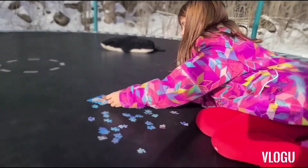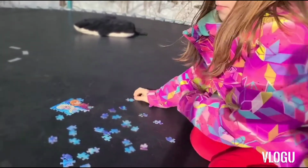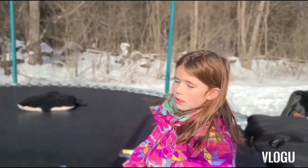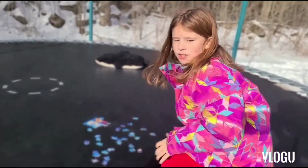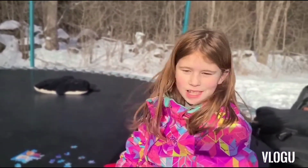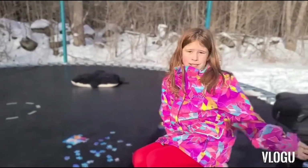What's going on over here, Mac? My puzzle. You're working on a puzzle? Yes, because I'm really bored. You don't want to jump around though or it'll come apart. Yeah, but I just felt like doing a puzzle because, you know. You were bored? Yeah, I don't really want to eat some candy.